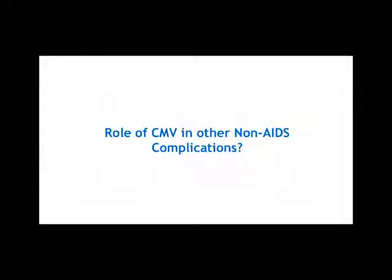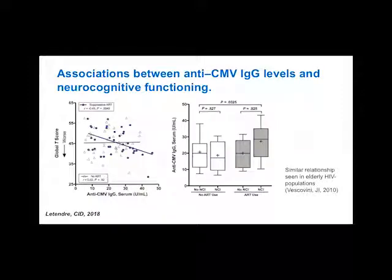Okay, so as you can see, there are plenty of data, and this is only really a little part of it, showing that CMV is associated with cardiovascular disease. But what about other end organs? One that we are particularly interested in is neurocognitive, of course, because that's a big part of our research. And even if there are not as many data connecting CMV with neurocognitive impairment, the data that we have are compelling.